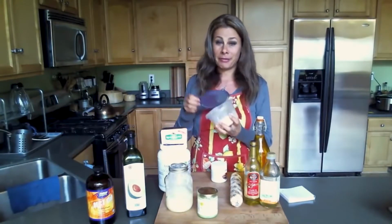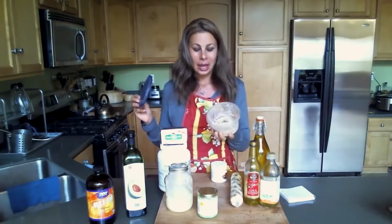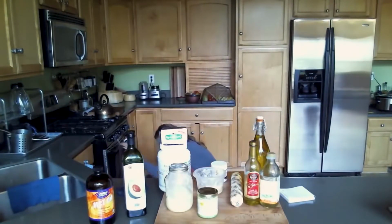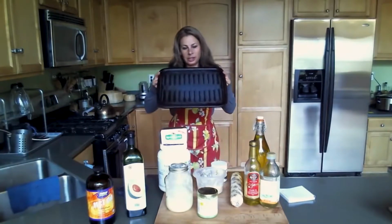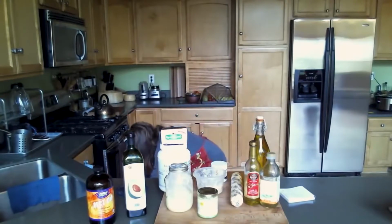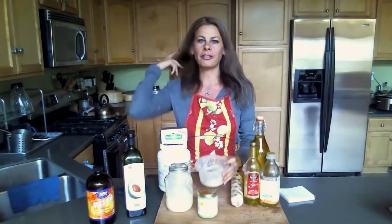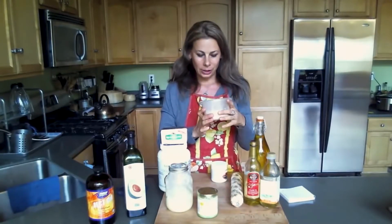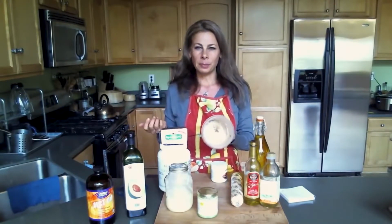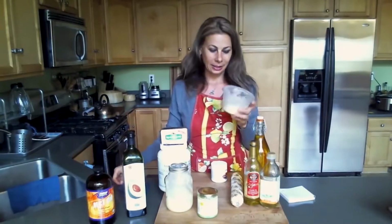Then we have one of my favorite things here. It's bacon fat. When I cook my bacon, I save all my fat. This is the roasting pan that I use for roasting my bacon, so I can save the fat in the bottom. Sometimes I just do a big batch at one time and then collect all the fat and pour it in a container, and then I keep it in the fridge so it stays nice and hard. But you don't really have to keep it in the fridge. It'll just extend the shelf life and make it last longer without going rancid.